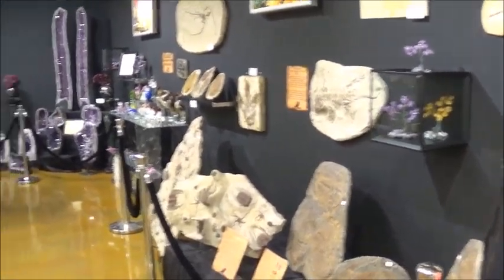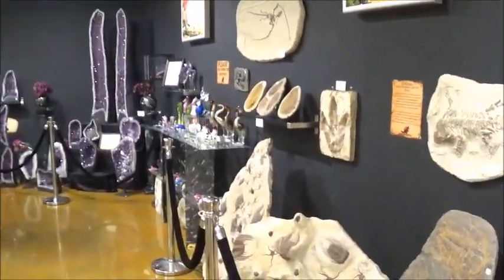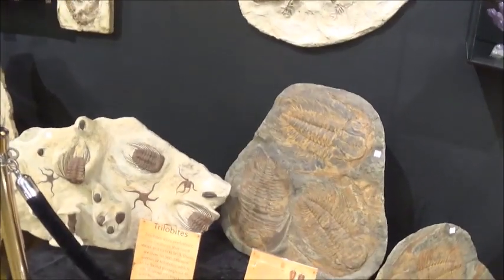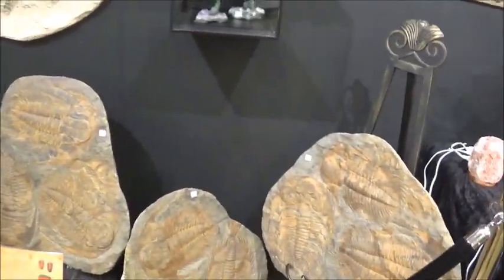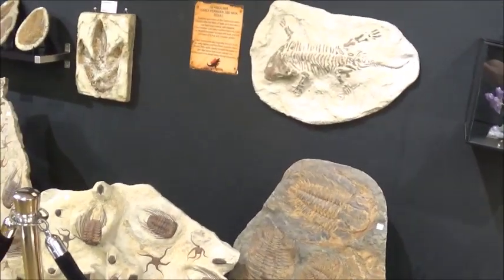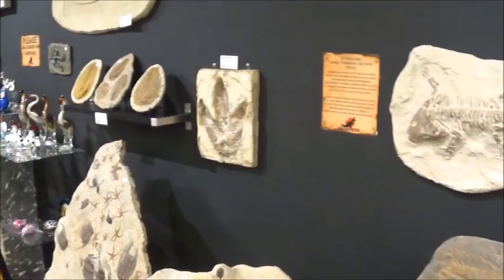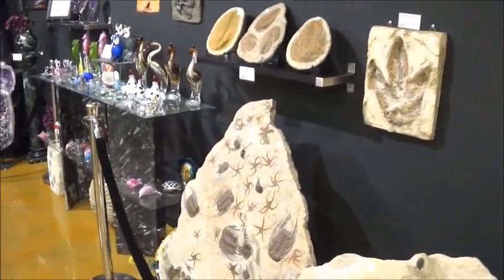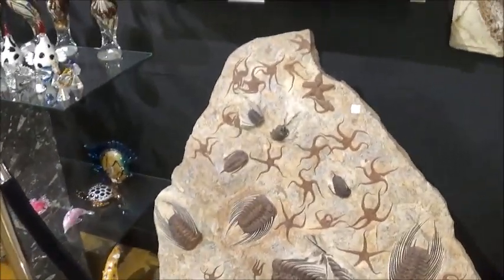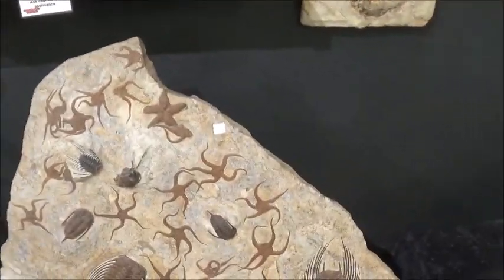Here's the gift shop for Dinosaur World, and it's huge. I remember the original one, it was so small, but this one's like a mini warehouse practically. They have so many nice things. And they have real fossils and then some reproductions. But these are definitely some real ones.